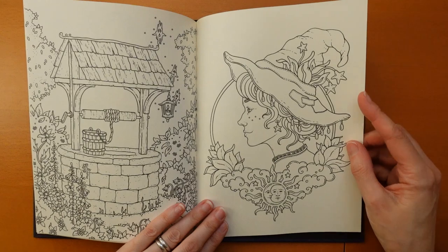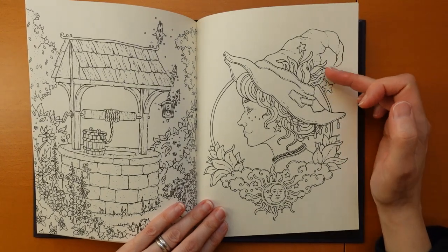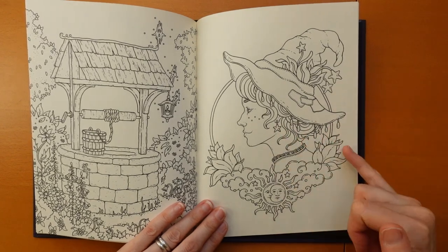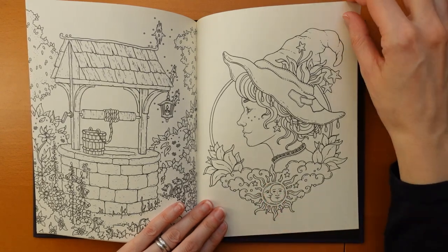And here is our witch. Look at that. I love these hats. A bit like Matchstick Mail. She's a witch, isn't she? It's her hat. Lovely hair. And we have this sort of cloud with the sun and moon there. That's really pretty.